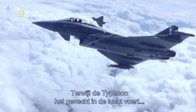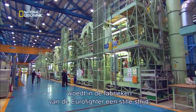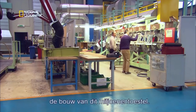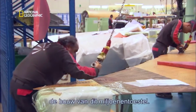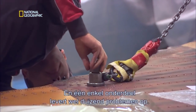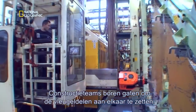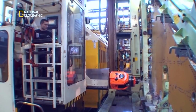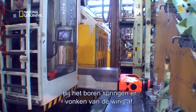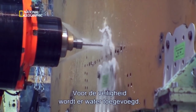While the Typhoon takes its fight to the skies, in the Eurofighter Megafactories, a quieter battle goes on. Putting together this multi-million euro aeroplane. And just one single component poses a thousand challenges. Construction teams drill holes to fix the top and bottom wing together. Contact between the drill and the wing will cause sparks to fly, so water is added to the mix for safety.